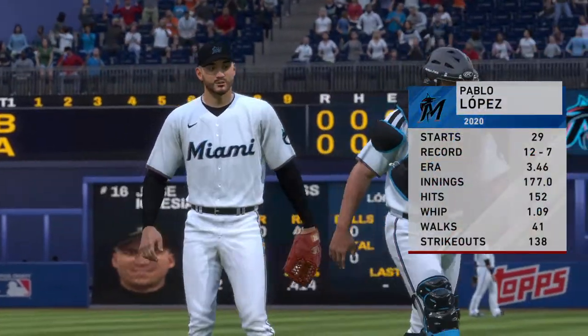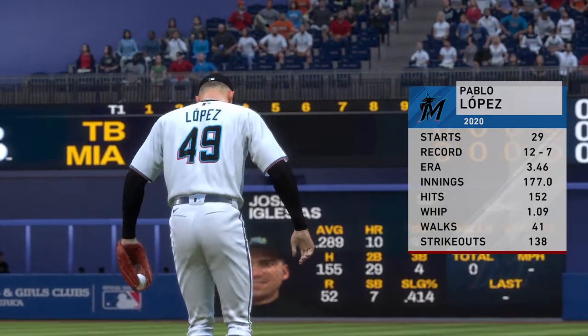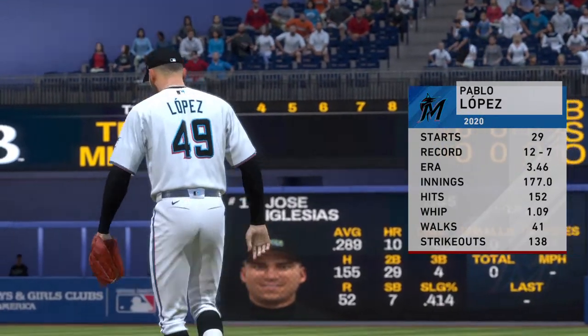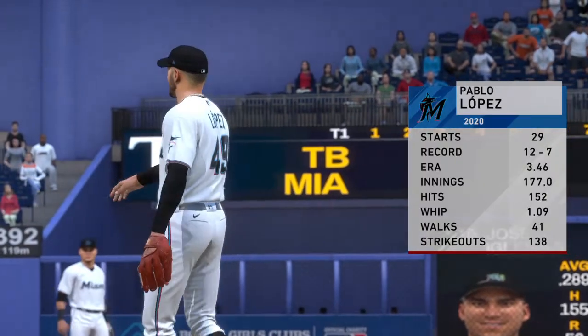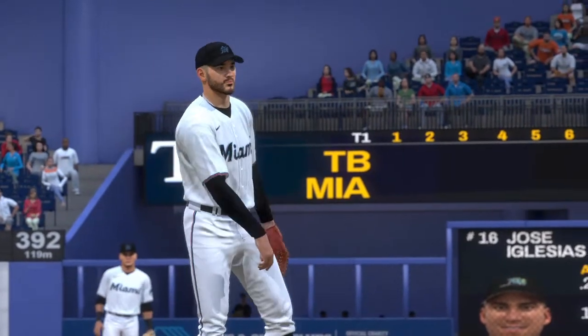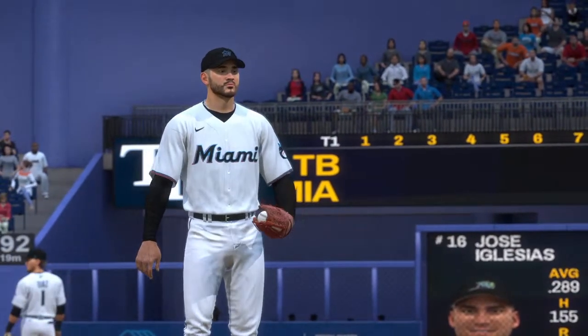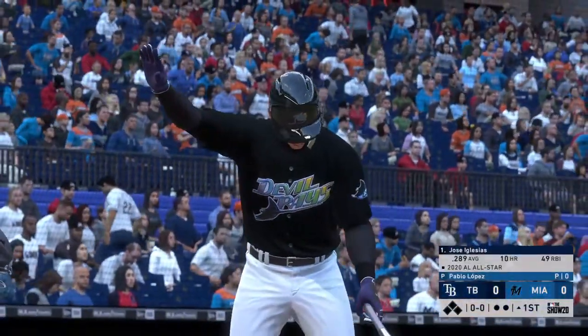Pablo Lopez, the right-hander from Venezuela, gets the starting nod in this one. Dan, any thoughts? Hey, this guy's had a real solid season up to this point. ERA under 3.5, which is saying something in these high-scoring games we see now in the game of baseball. This guy knows how to pitch, and if he's on, he knows how to minimize the damage. He'll be fun to watch in this one.